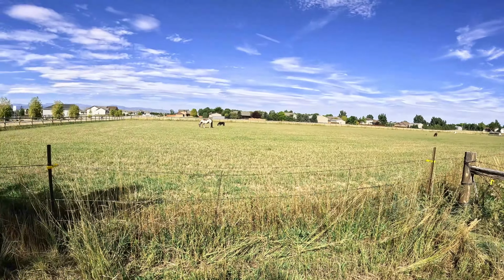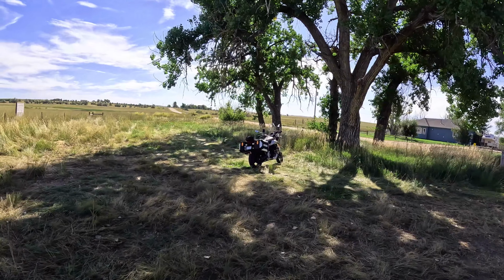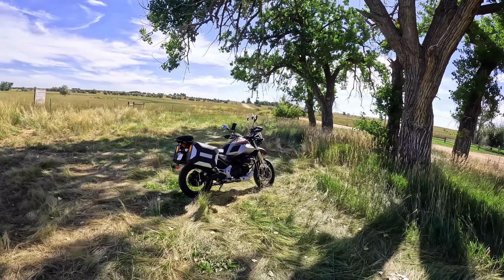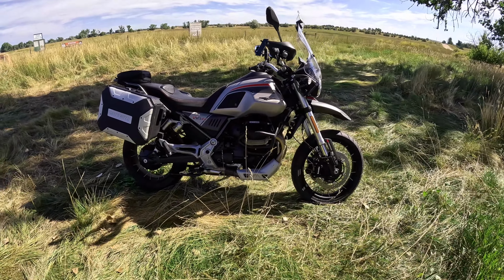Look at the little horsey. Anyway, speaking of little horsies, we have this one over here. This is my 2023 V85TT. Yes, I bought it. And do I regret the decision? Well, stay at least a moment or two more to find out.